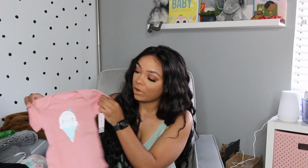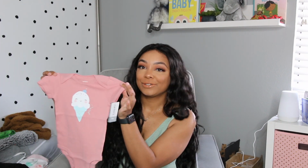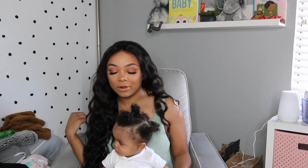And the last item to this haul altogether, and this is one of my favorites, is a cute little mauve pink with a little ice cream on it. It says, "Yum." And it's so cute. So that pretty much concludes my Zara and Carter's baby clothing haul.